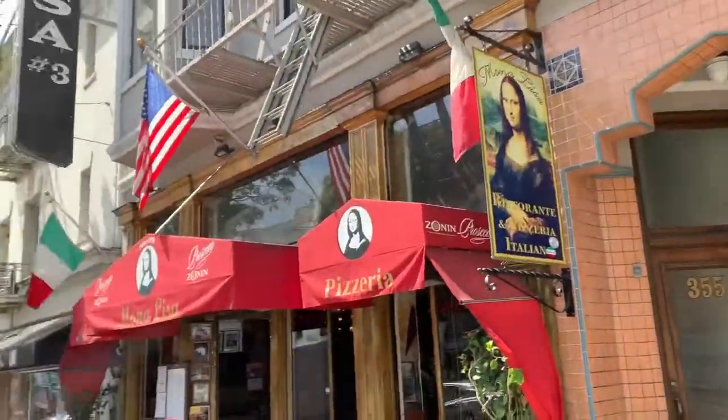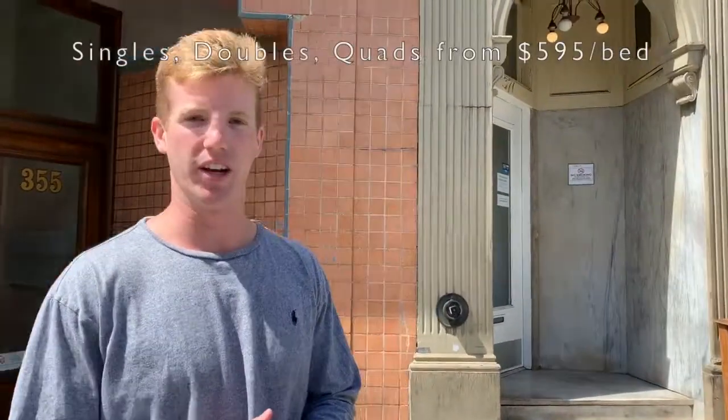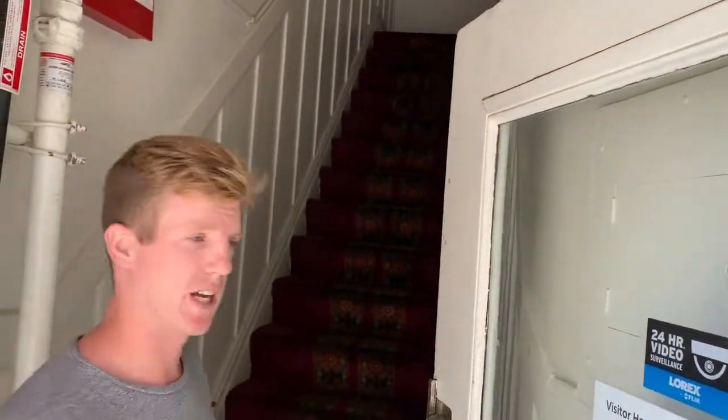Welcome. We're here with Urbanests at our North Beach residences. You can see downtown San Francisco's right there. We're going to step inside to 371 Columbus and check out the singles, doubles, and quads starting at $595. This is the front entrance, easy access from the street, and only a couple blocks down from downtown.